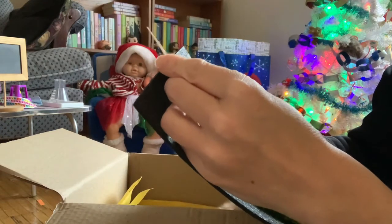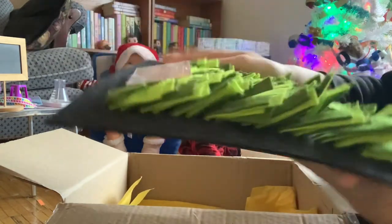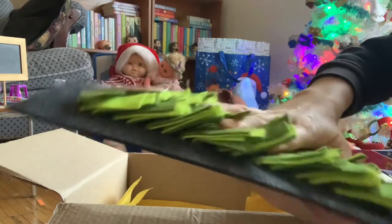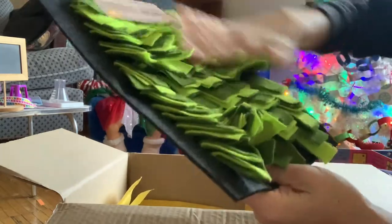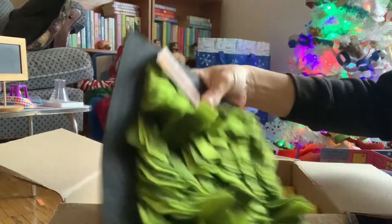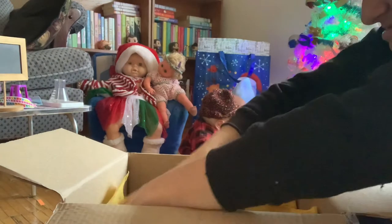Snuffle forage mat, boredom breaker. Play hide and seek with your pet's favorite treat. Oh. And it's on a black felt type thing. And there's dark green, light green, neon green grass. And you can hide treats in there. So maybe we'll give this one to Georgie. And we'll hide his treats in there. We'll give this one to Georgie. And that's what that is. This may have been the other extra thing that we ordered. I can't remember. Huh? Well, that's the box.